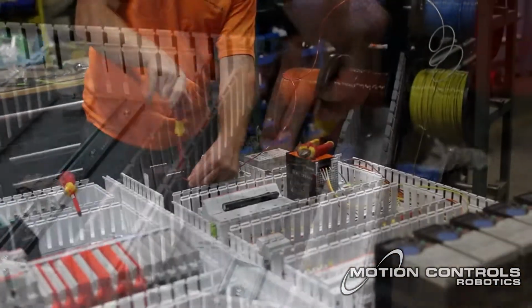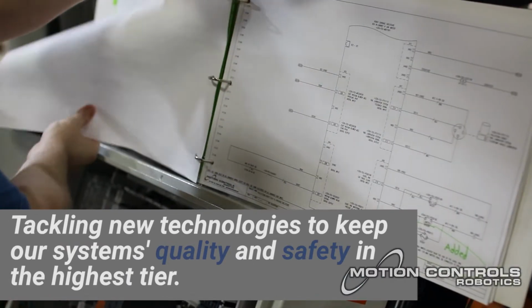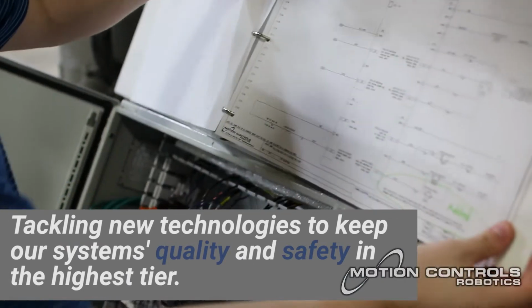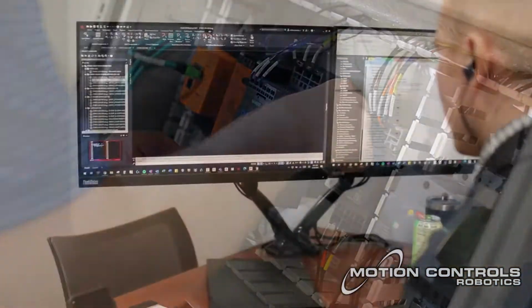Every single day can bring a lot of variety. One day it might be tackling how to make a machine safe, but still achieve all of our customers' goals. Another might be learning a new technology to implement into our robot cells.